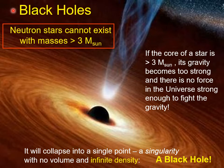Let's now turn to the other topic of this lecture, which is black holes. Well, when a neutron star forms, it turns out that the maximum size a neutron star can have is about 3 times the mass of our sun. What happens is if a neutron star had more mass than 3 suns, the gravity would become so strong inside that neutron star that the gravity would crush it down, and there is no force in the universe strong enough to fight off this gravity. So, for example, if the core of the star had a mass of 5 suns, or maybe 10 suns, what would happen? Well, it wouldn't end up as a neutron star. This thing would just keep shrinking and shrinking and shrinking, and the smaller it gets, the stronger the gravity gets. So it's just a runaway process, and gravity will cause it to collapse into a single point called a singularity that has no volume and infinite density. This is what is a black hole.